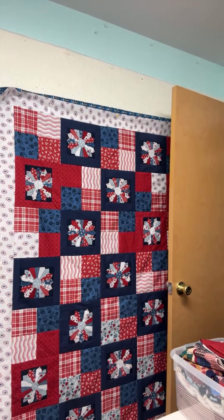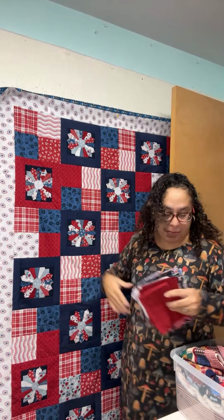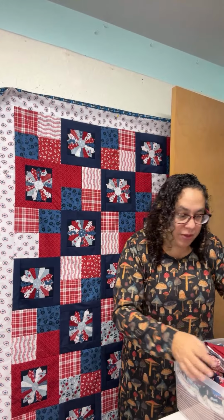This thing was so easy. I was thinking I could take all these little pieces and just border, make a 5-inch border in here, and then the 4 patches, and then use up all this next time.